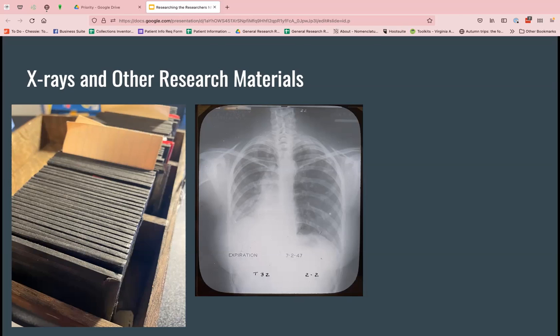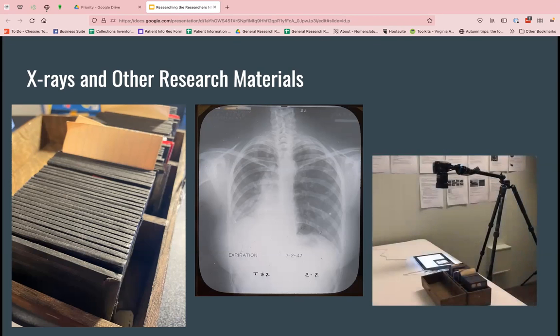I also want to mention that we received funding from the Pomeroy Foundation this year to purchase equipment that will allow us to digitize our glass negatives and lantern slides. This is a picture of our setup here. So we're hoping to get that project started really in earnest in the new year. But in the meantime, we're working on cataloging and then making those records available online.